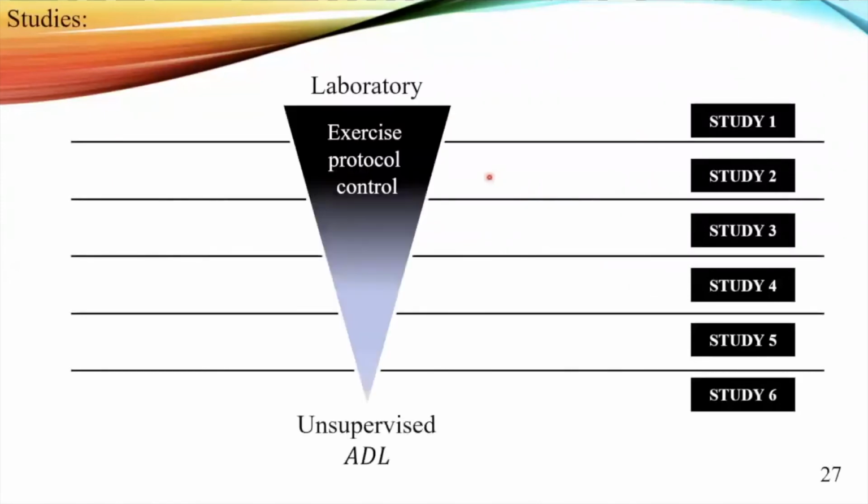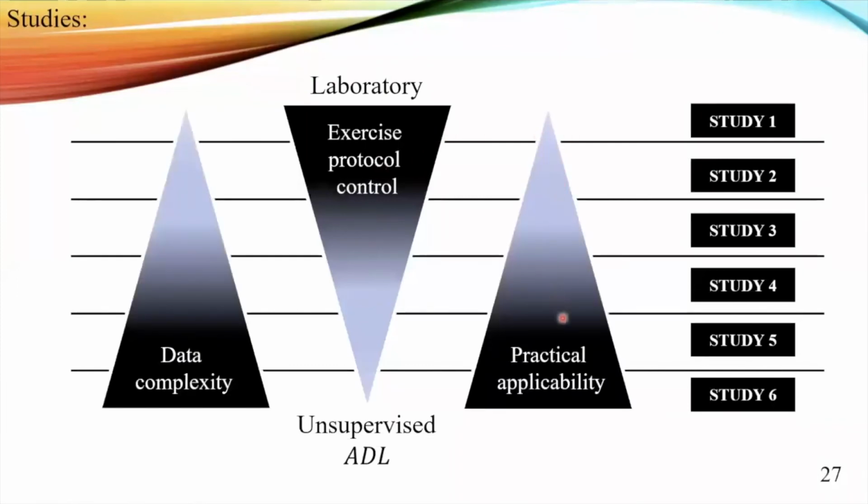These six papers were divided according to the degree of experimental control of the exercise protocol that we used to test our participants. Since our purpose here was to evaluate aerobic fitness by wearables during unsupervised realistic activities, we decided to first understand aerobic fitness during controlled exercise protocols to better control the variables. But at the same time, the practical applicability of our results was lower, as expected. As we progress across our studies, which means less control over the experimental protocol, the practical applicability of our results increased, but the complexity of our findings also increased. Therefore, more complex methods were necessary.